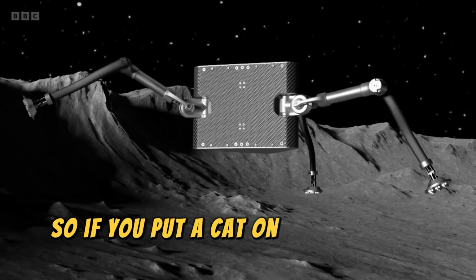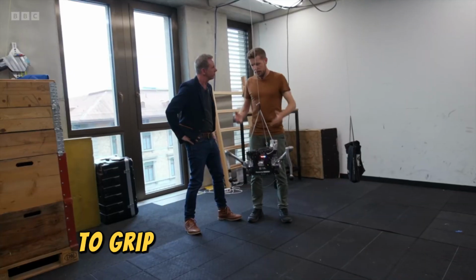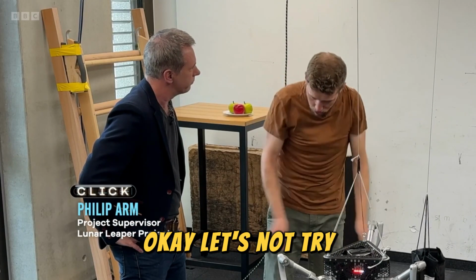So if you put a cat on the moon and dropped it, it would still be able to right itself, even though there's no air to grip against? We could try, but I guess it should work. Yeah, okay, let's not try it. Well, not with the cat.